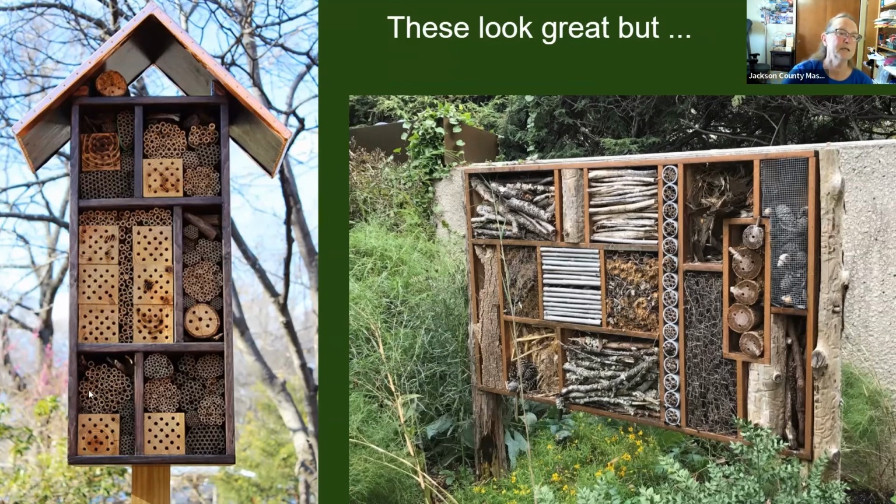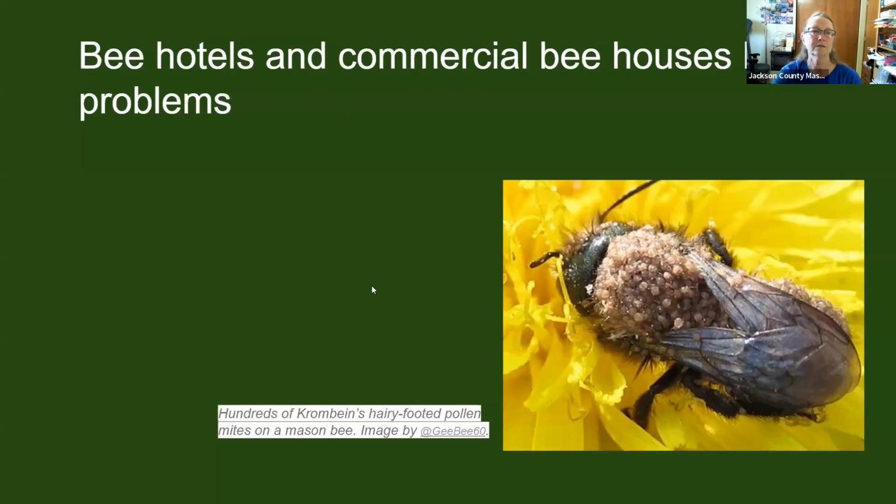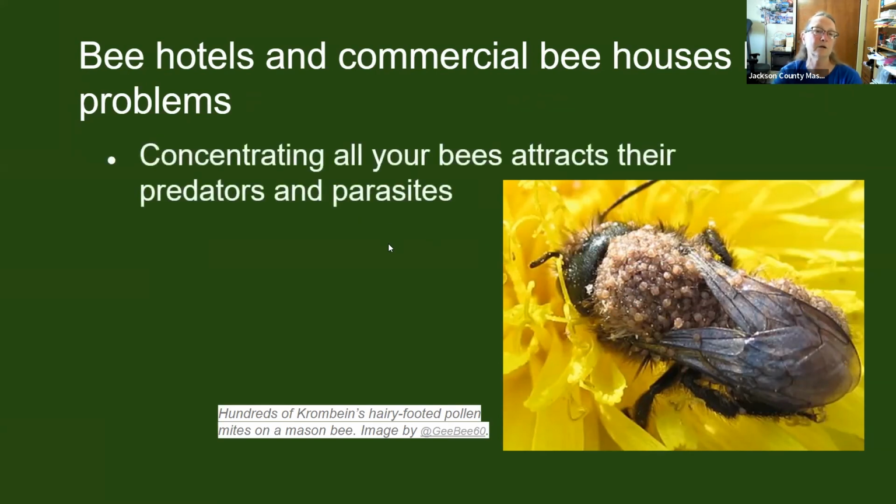So a lot of people like to put these bee hotels out in their yards, insect hotels, and they look great. But if you don't maintain them and clean them out every single year, they concentrate disease and predators and parasites. And the commercial bee houses, please don't buy the commercial bee houses where you can't remove the tubes, because you see these little things on the back of this bee? Those are hairy-footed pollen mites on a mason bee. And she is just covered with them, even under her wings down here. That bee is not going to make it. So they concentrate all your bees, and then that attracts their predators and parasites.